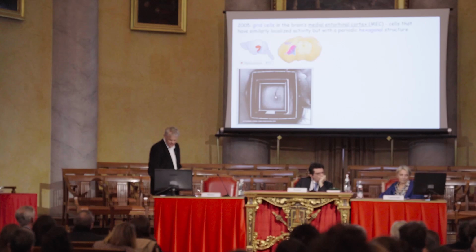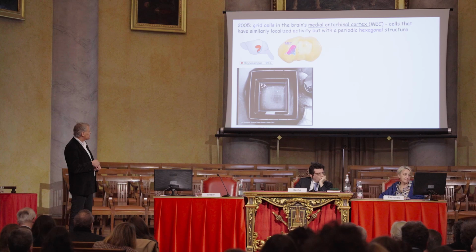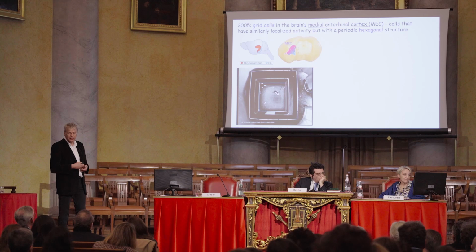And then in 2005, because this does take a while, Edvard Moser and I started to record in an area outside the hippocampus. So in a rat brain, you see red is the hippocampus and blue is the entorhinal cortex. Entorhinal cortex is an area that is just outside the hippocampus and sort of funnels information from all over the cortex into the hippocampus. And it's also an interface between the presubiculum, which has the head direction selective cells, and the place cells. So it's a natural area to actually ask what kind of computations go on there.